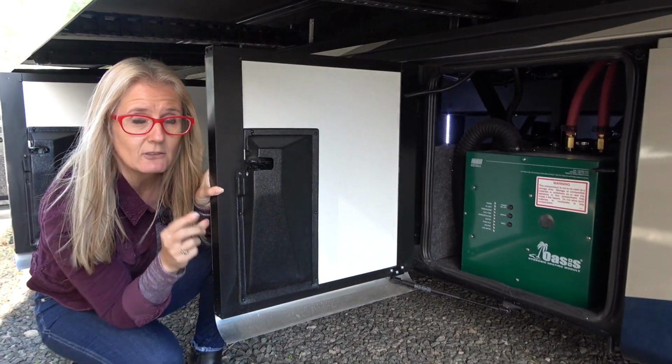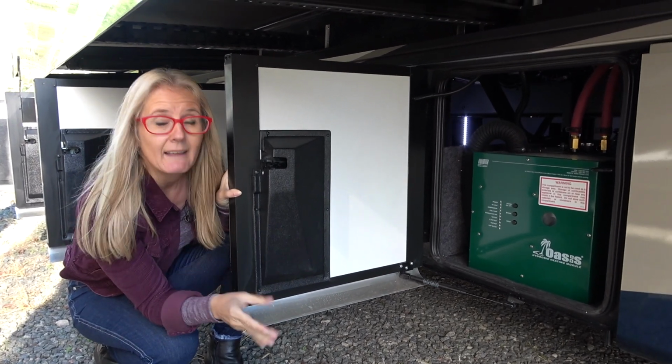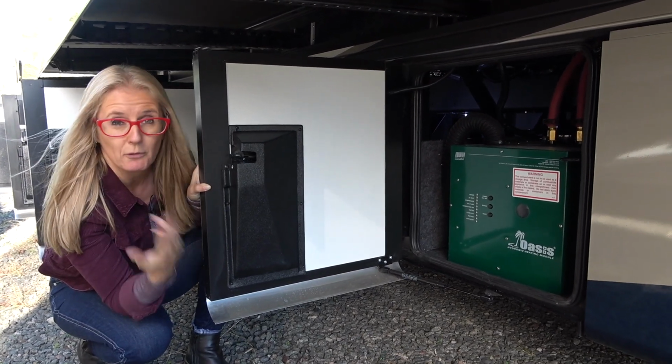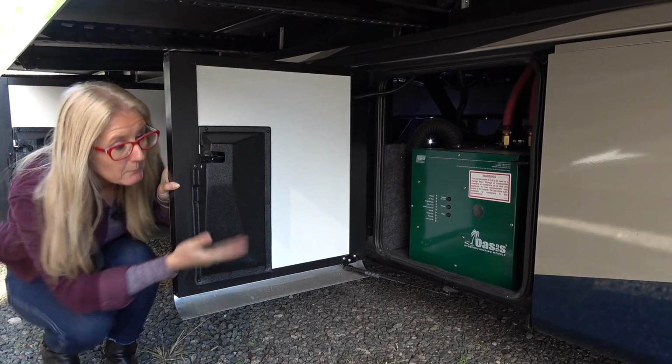So this is a diesel or electric heating system, like a boiler, that is going to heat up to provide the air, the warm air that gets blown through your coach for heat, or to heat up your hot water. So it's a pretty good system.